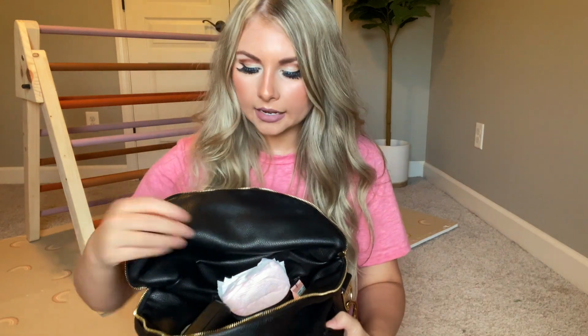So one thing that comes in the motherhood bundle for Fawn Design, if you guys are interested in buying the bundle where you get the bag, the stroller hooks, and the changing pad, you actually also get this little container for your wipes. It's just a plastic Fawn Design container, and you lift it up and you can keep your wipes in it. So I have her wipes. Of course, we can't leave the house without wipes when you have a baby.